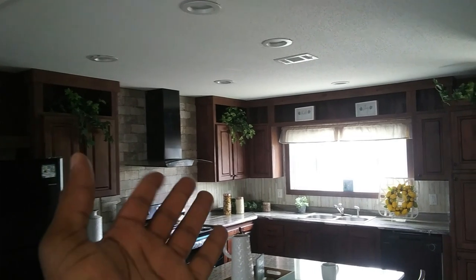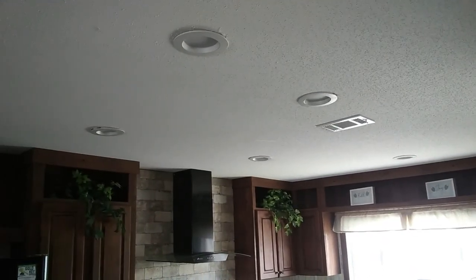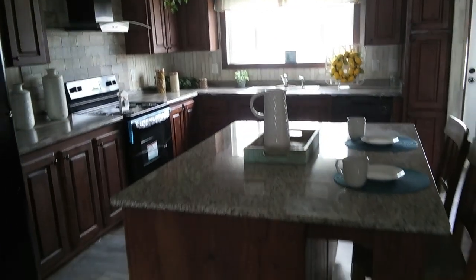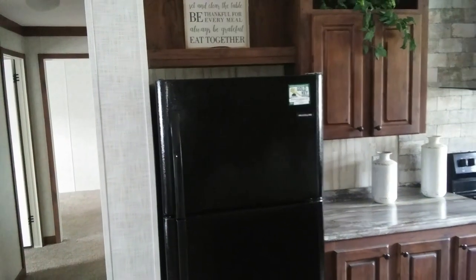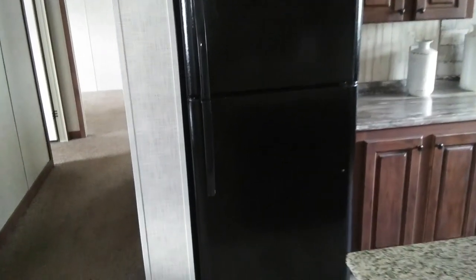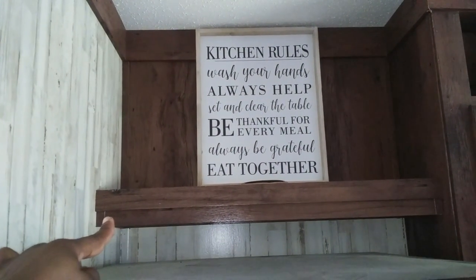Now, as you can see, you have your can lights in the ceiling. So you have can recess lights in the ceiling here in the kitchen area. So this house will have the black Frigidaire appliance package. So we have black appliances, refrigerator. You also have space up here above your refrigerator as well.